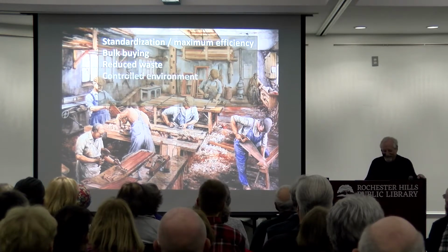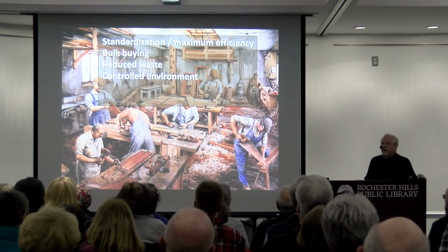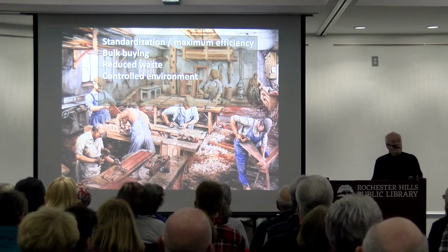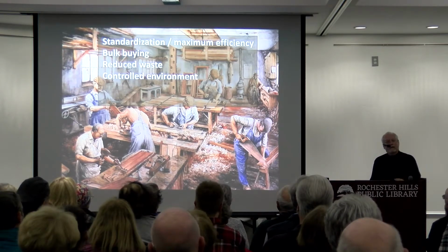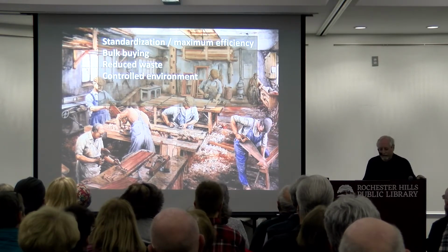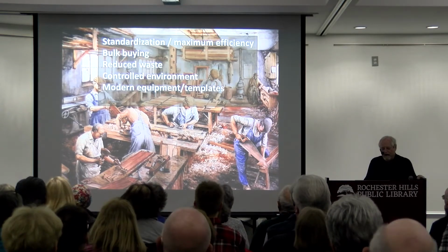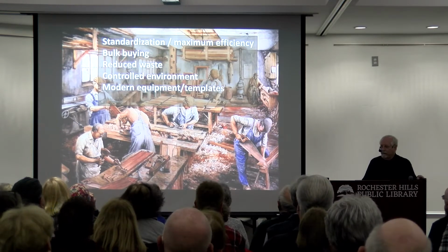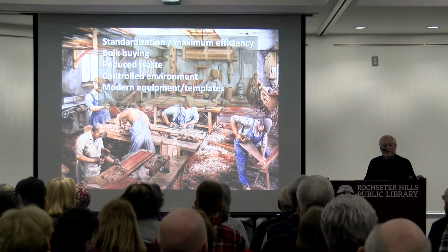This is on kit homes. It's a controlled environment. I'm doing it inside. I'm not working out in the snow and the rain and the wind. I've got kind of pristine conditions. I'm warm. I've got good light. I should be able to construct these panels much more efficiently and correctly than if I'm in the weather. Modern equipment and templates help cut on the waste, because I'm cutting that same template over and over again. Everything should fit because it's been tested.